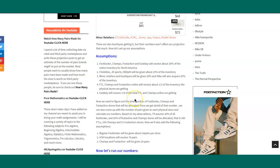And then we set up our assumptions. So basically, I'm going to assume that 30% of all the Foot Lockers and Foot Action and Champs are going to get it, and they get about 30% of the entire inventory.